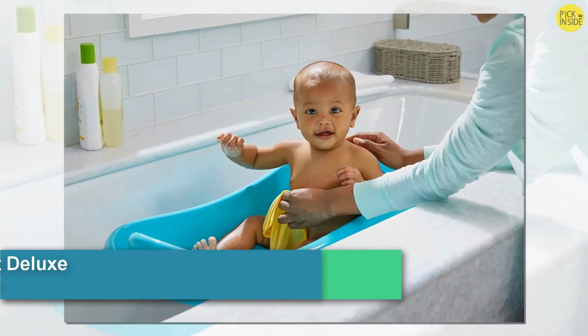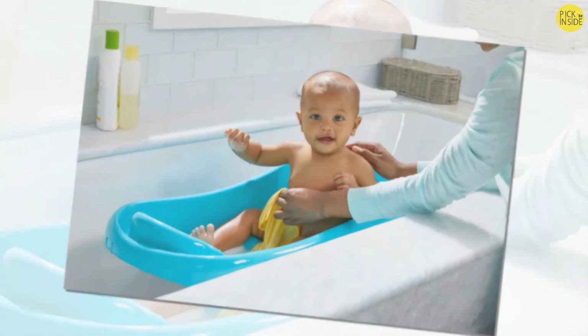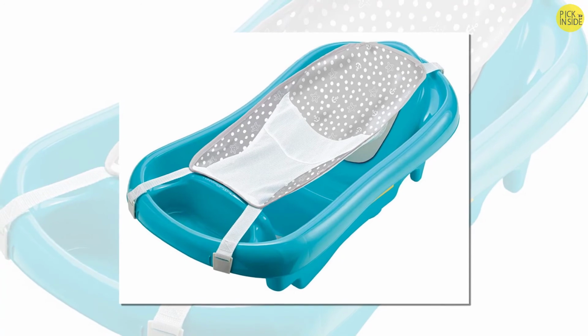The First Years Sure Comfort Deluxe Newborn to Toddler Tub. This bathtub grows with your child. A mesh hammock insert with a headrest holds newborn snug and secure so that you don't have to worry about them sliding around in the water. Once your baby has better head control, the hammock can be removed.